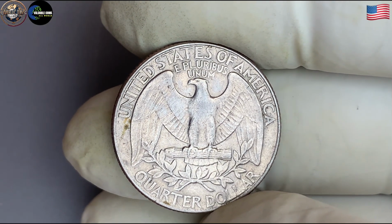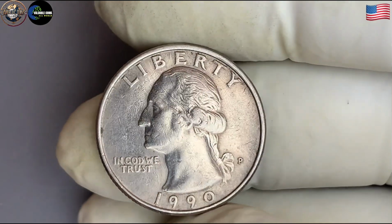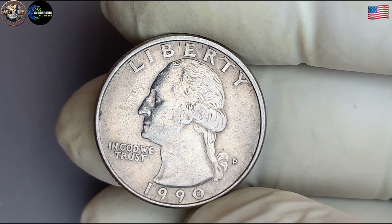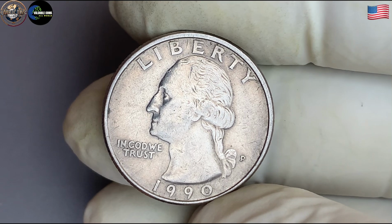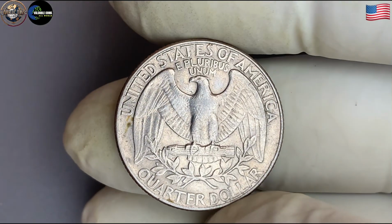The Philadelphia Mint, which produced the 1990 Washington quarters with the P mint mark, is one of the oldest and most well-known coin mints in the United States. Coins minted at this facility are often of high quality, and collectors know that the P mint mark represents coins that were struck with precision. This has further contributed to the demand for the 1990 quarter, as it's known to have been produced in one of the most respected mints in the country.